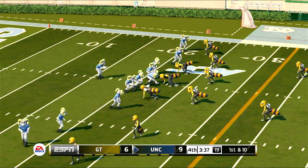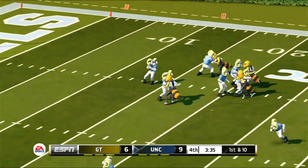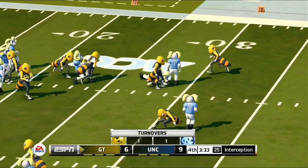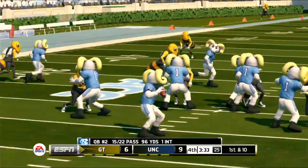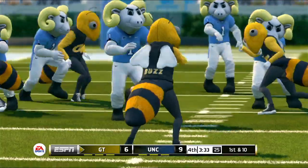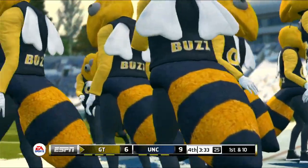North Carolina is up by 3. Set, ready, set. Fires quickly, and it's picked off. Tackle made at about the 27-yard line. That interception breathes new life into this team. I'm not quite sure I would have made that pass. It obviously wasn't open. This quarterback's got to be more conservative with the ball when they have the lead late in the game like this.